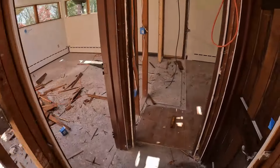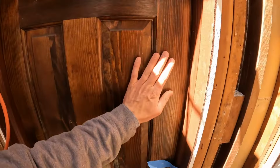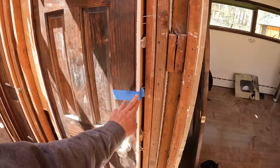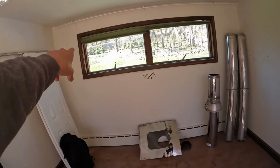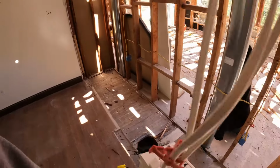You come down the hall here, you have another bedroom in the back here. This is a bathroom we're not touching, and this is a little closet. I don't know if we're touching it or not, but it's taped shut, so we're gonna leave it for now. And then I believe in this room, the only thing that's happening is this window is getting replaced, and then the new stairs are gonna be right here.